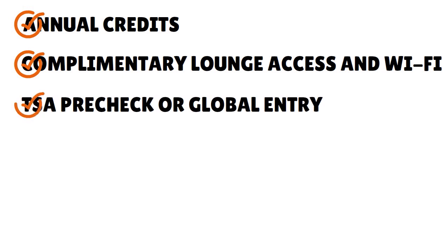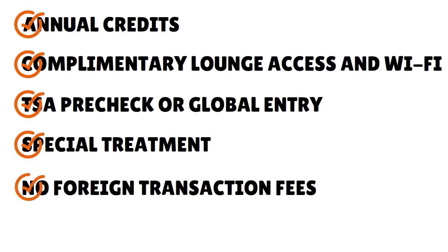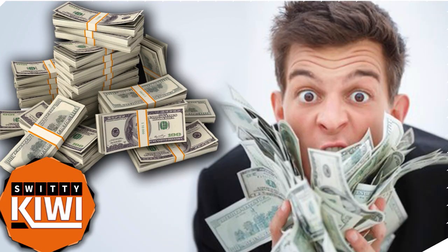You have TSA PreCheck or Global Entry. You have special treatment, okay? You have no foreign transaction fees. You have added protection. So this is really good. And what about the money? Well, the rates and fees.